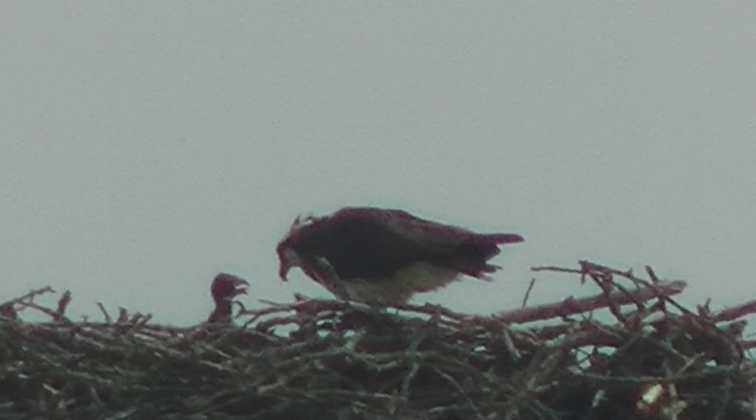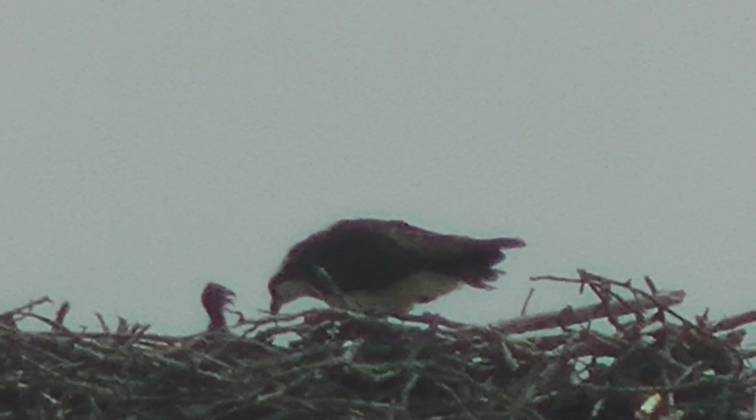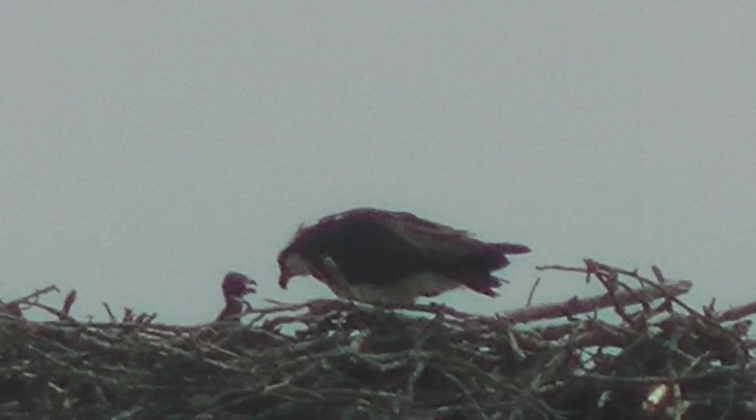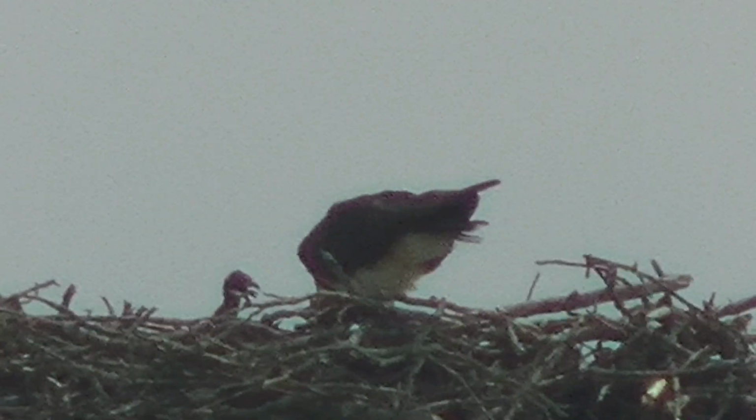I have been waiting for the babies for a while, so now they're finally big enough to see over the top of the nest, so I'll probably come back more frequently. And I'm hoping that I'll get pictures of them on a sunny day when you can actually see color, because these gray days make it pretty tough to get any good pictures.